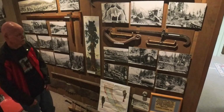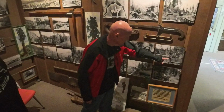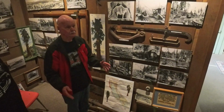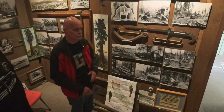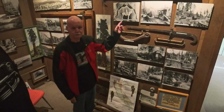One of the amazing stories is you look at a picture of a train like that and all those cars. Well, that train pulled up in front of the Sanger Depot. It was disassembled, loaded onto horse-drawn wagons, and hauled up to Sequoia Lake. Sequoia Lake, wow. Amazing.